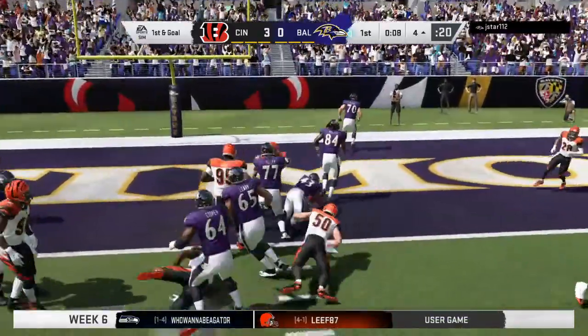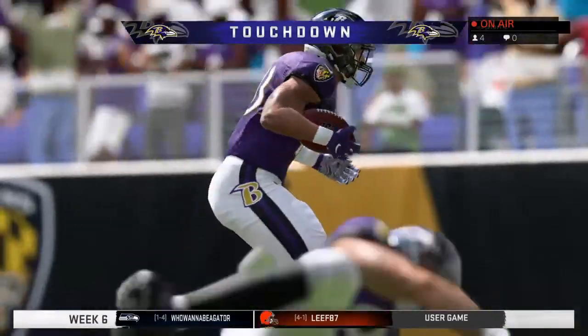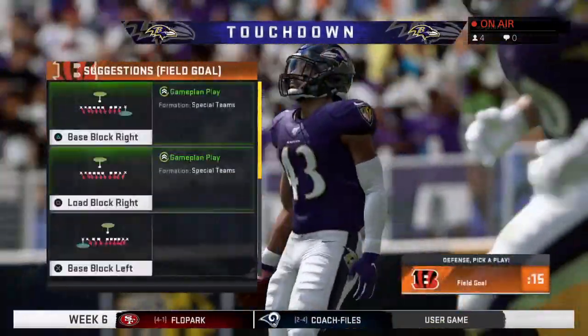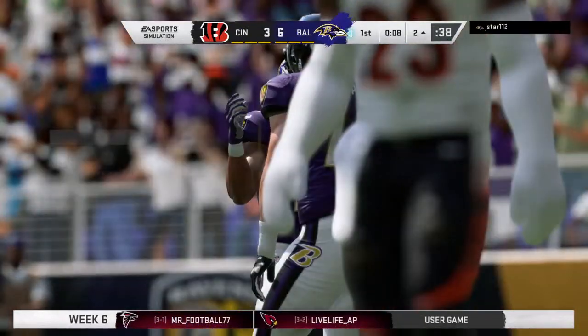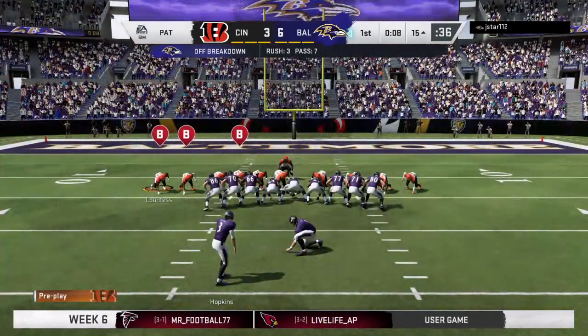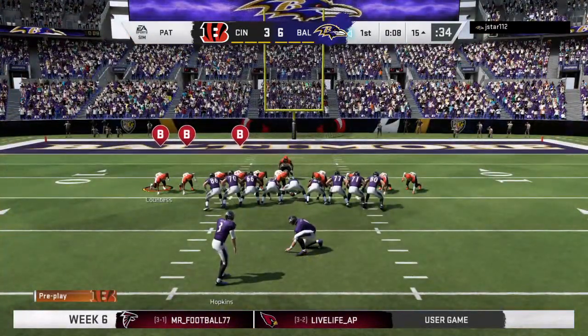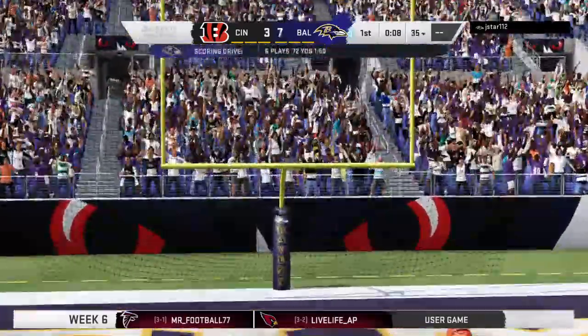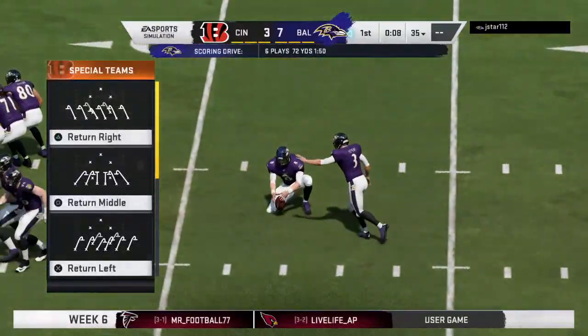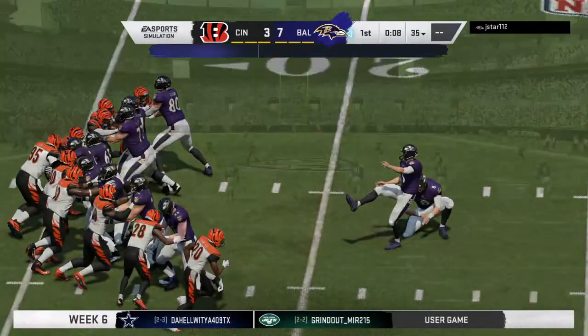He gets it down. And he will take it in for a Ravens touchdown. A great play there. His first touchdown on the year. And the Ravens have taken the lead. Hopkins with the extra point, and that makes it a 7-3 lead.